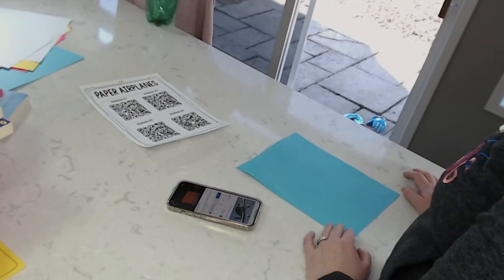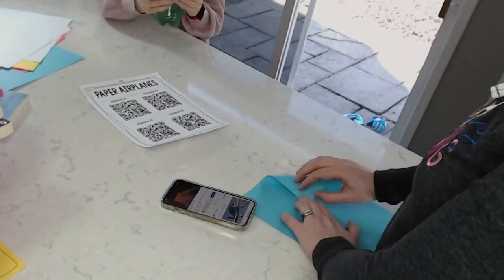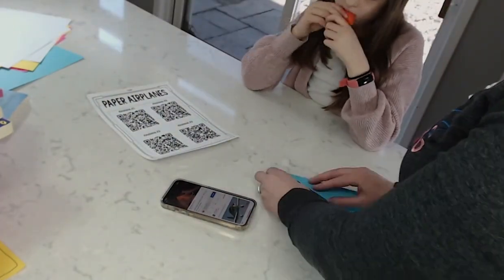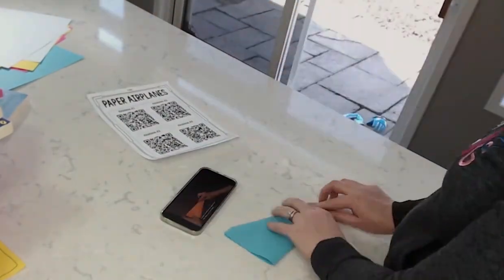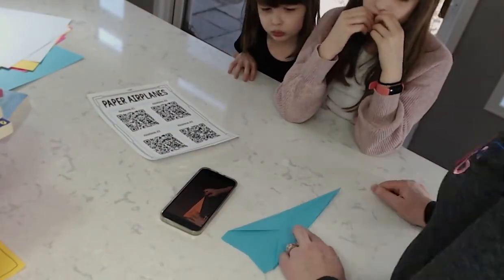Now, we can't talk about flight if we don't talk about paper airplanes, right? This experiment has easy and ready-to-use materials and the competition students love. Challenge your students to try out different methods of building different types of paper airplanes.